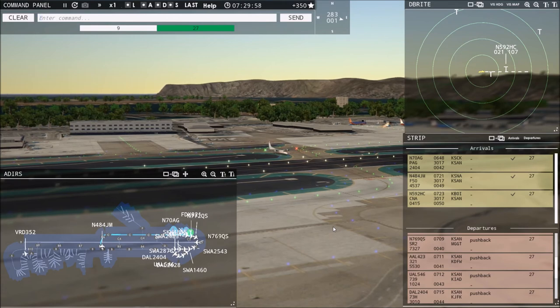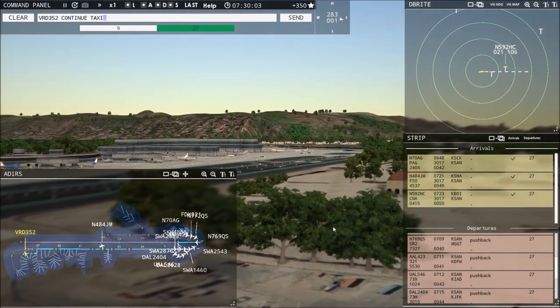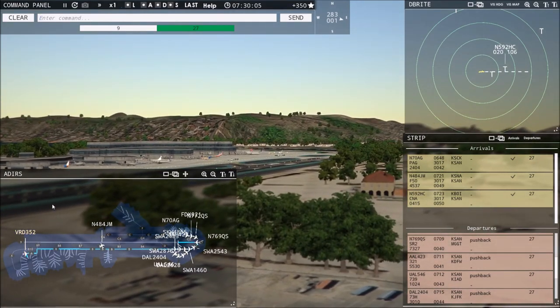Ground. Redwood 352 ready to taxi. Redwood 352, continue taxi. Continue taxi, Redwood 352.